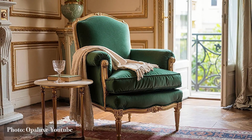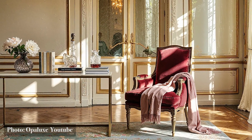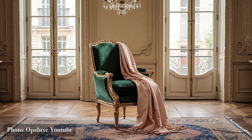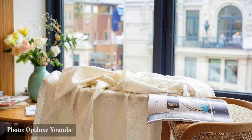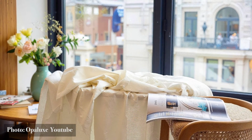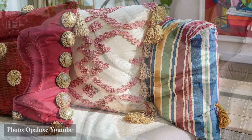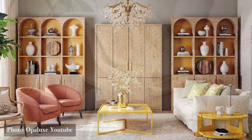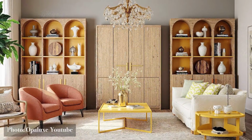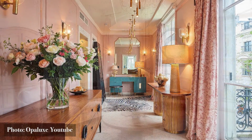Or layer a casually draped linen throw in a soft pastel over a deeper jewel-toned velvet chair, creating that characteristic French contrast between relaxed and refined, casual and luxurious. These small gestures speak volumes in a truly Parisian interior.